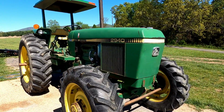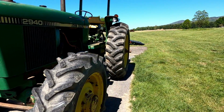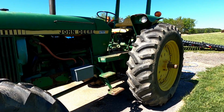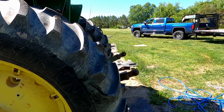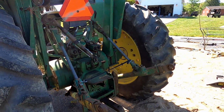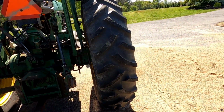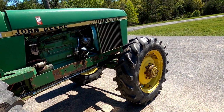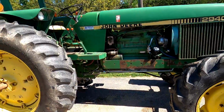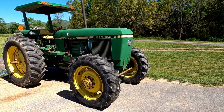This thing is really actually pretty badass. And I love that it has power steering, as we're going to be sticking a loader on this. A friend of ours actually has not a John Deere brand, but a different brand loader that we're going to put on the front of this. So, yeah, it's great. It's absolutely great.